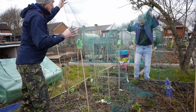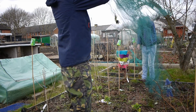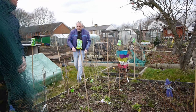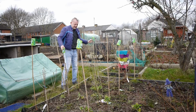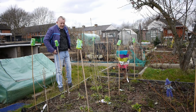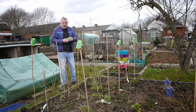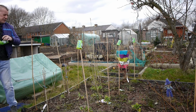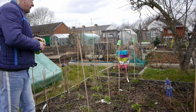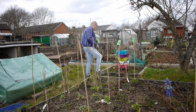There we go. May as well grab the cups because they'll only disappear in the wind otherwise. Leave the canes in there though for now, and then let's get our gloves on and give this bed a good weeding, because it needs it, before we plant the new ones.